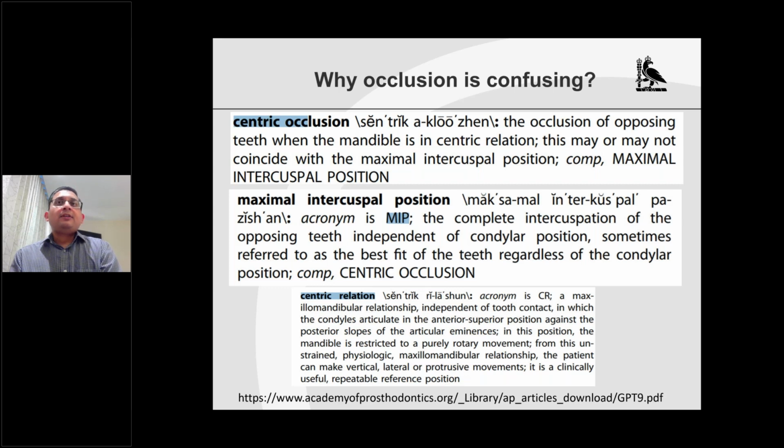Let's say you're talking to someone who's been teaching for 30 years and they haven't updated their knowledge, they might say centric occlusion is the same as maximum intercuspal position, but it's not, and the definition has changed. Just to recap, the first thing you need to understand is centric relation, which is a teeth-apart position when your condyle is most superiorly placed and the jaw is in its most relaxed position. Centric occlusion is when your jaw is closing from that relaxed position and touching the teeth. The first tooth usually is the first contact, and that first contact is called centric occlusion.